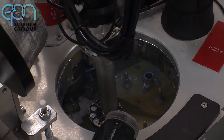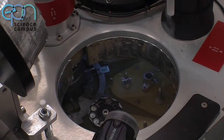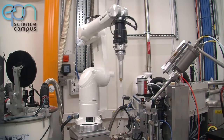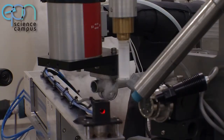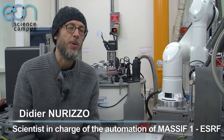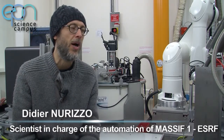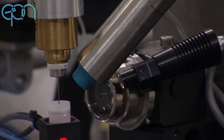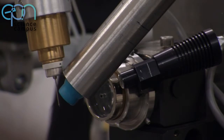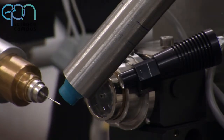To better account for industrial constraints, and especially time, new tools are developed regularly, like the fast and completely automated sample changes for crystallography on the so-called MASSIF beamline. The first advantage is the robot will be, and the beamline will be used 6 days a week, 24 hours a day. We want to provide to users a service which is completely free of any journey, which means that they send crystals and we process them automatically without their presence.